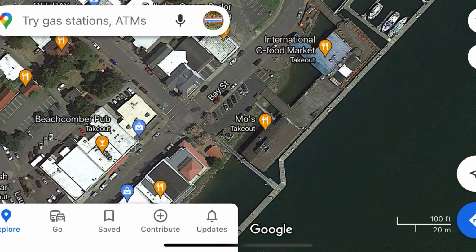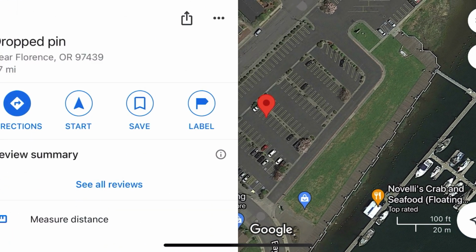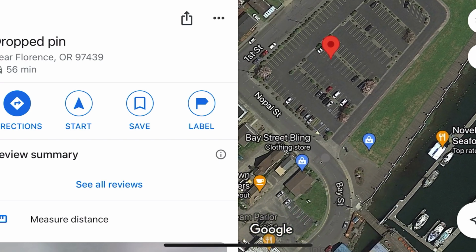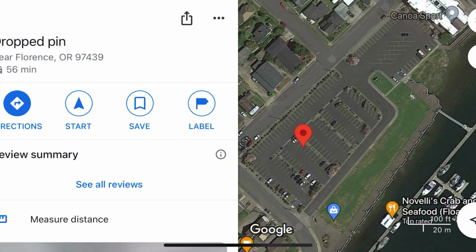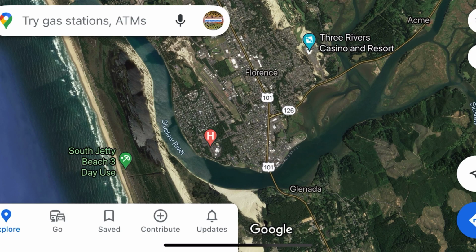But I'll go ahead and drop you guys the location here for public parking. That way you know, okay, I don't know which one I want to fish, whether it be this one or this one, but I'll just give you the public parking. This is free parking. You don't have to pay. So you can just park in this parking lot and choose which dock you want to fish from. Next spot that we're going to do is also in Florence.